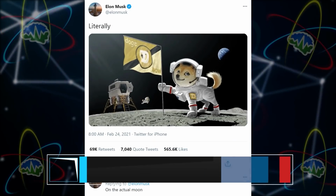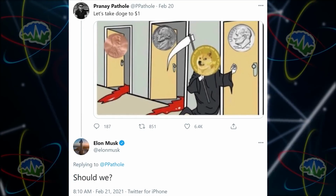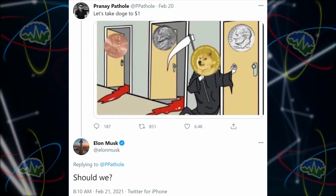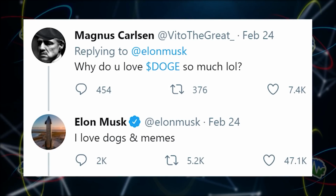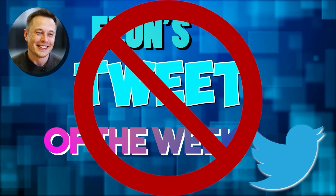All right, so check out this tweet from Elon. He said, literally. And this one, Pranay said, let's take Doge to $1. And Elon's like, should we? And then Magnus says, why do you love Doge so much? LOL. And Elon said, I love dogs and memes. I'm sorry, did we miss something? Have we moved into the Elon Tweets of the Week section and I missed it? No, you haven't missed the Tweets of the Week. We haven't gotten to that section yet. This is kind of its own news story.